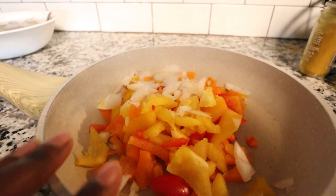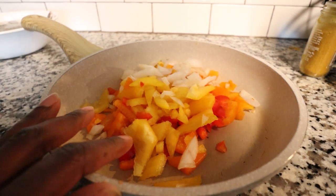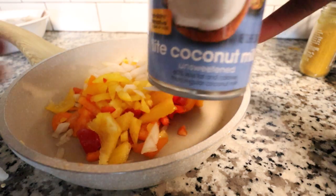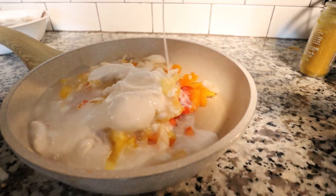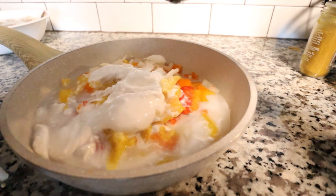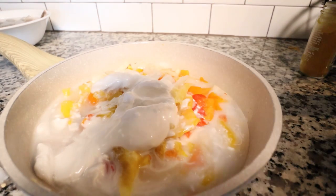Okay, so the first thing I'm going to add, now that I have the vegetables all cut up that I'm going to use, is the coconut milk. This is organic coconut milk that I got from Publix. I'm just going to put the whole thing in there. The consistency of this will change. It won't look like this, so you won't have to be like, ooh, that looks gross.